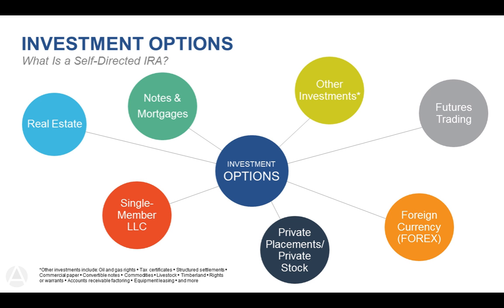So XYZ LLC and ABC LLC would each be titled on the title of whatever asset they're purchasing. It would be ABC LLC as to a 10% undivided interest and XYZ LLC as to a 90% undivided interest. And all expenses and income would be split along those percentages of interest.